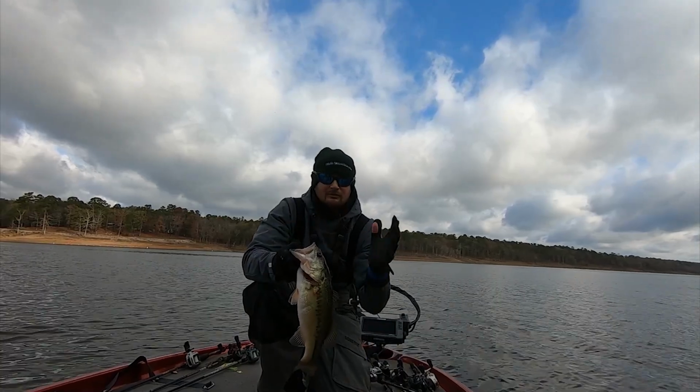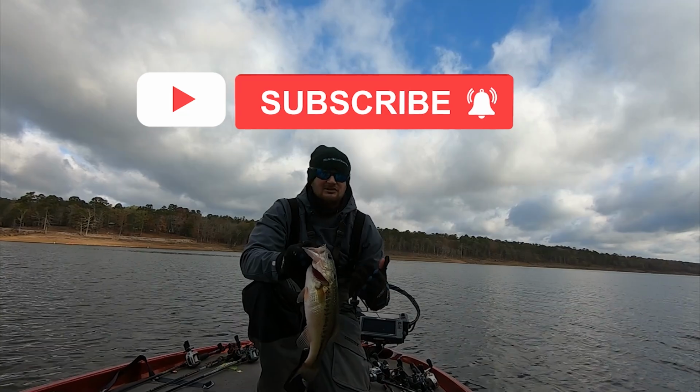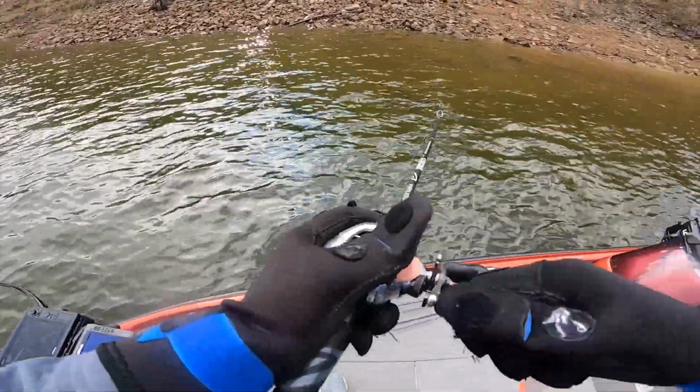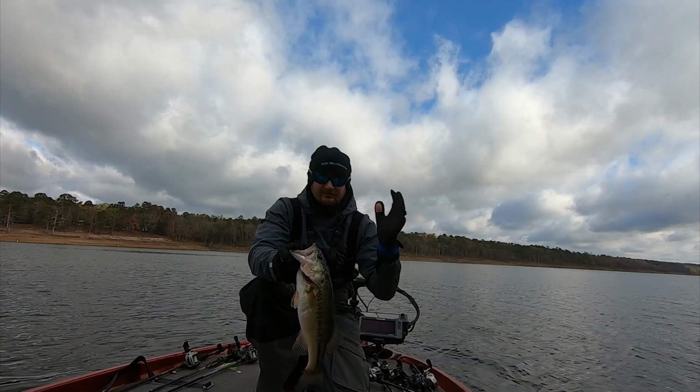One of the biggest misconceptions I believe in fishing this time of year on post-front conditions is to just go out to the lake and fish slow. Like I said, I just caught this fish right here, and I just lost a bigger fish right down the way. But I am moving, trying to find them. These fish are eating.